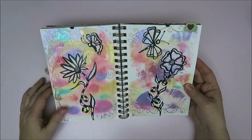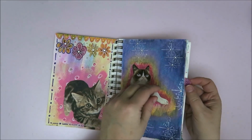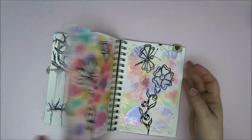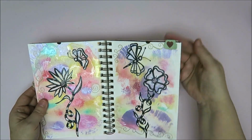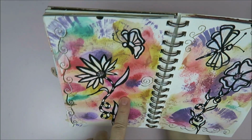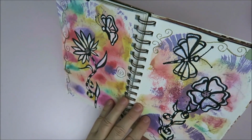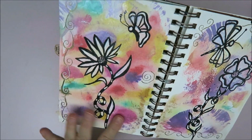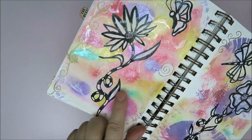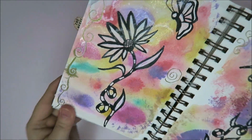It's been a while. I think this is 2015 as well. By the way, over here I have some little tabs that I just glued on because it was fun. I see one over here, so... Anyways, this I used, again, Faber-Castell Gelatos, and I just scribbled a little bit, and then I made a bit of a wash over it, used some water, and I stamped over it with silver, and it's a crackle stamp.